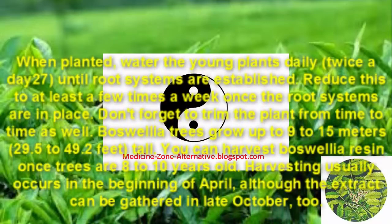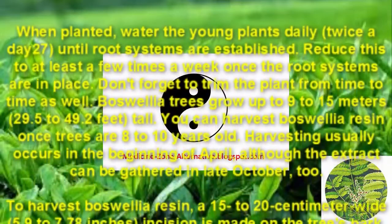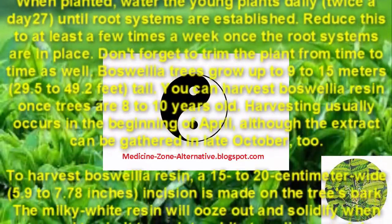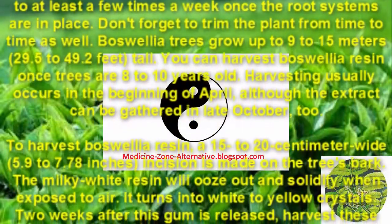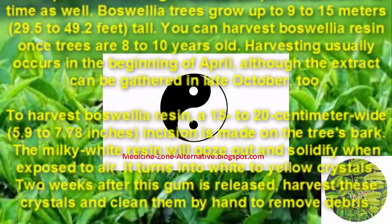Boswellia trees grow up to 9 to 15 meters, 29.5 to 49.2 feet, tall. You can harvest Boswellia resin once trees are 8 to 10 years old. Harvesting usually occurs in the beginning of April, although the extract can be gathered in late October, too.